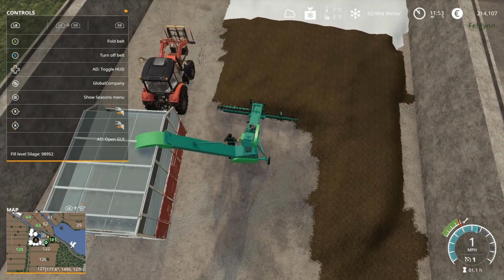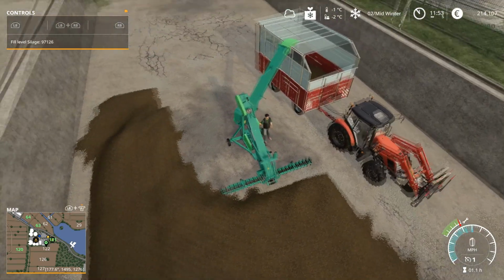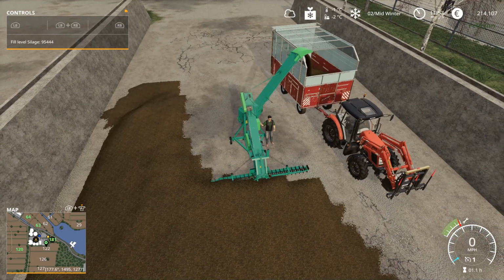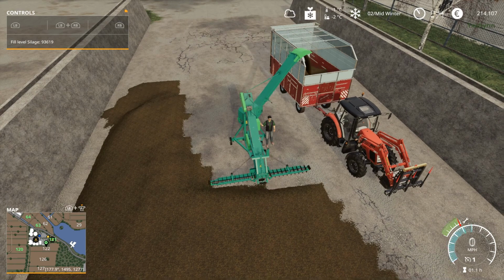Okay, well, yes, I shall carry on with this, and we'll get as far as we can, and get it all loaded into the BGA, and then hopefully by the time we've done that, maybe those bales will be ready to plonk in as well.